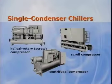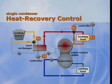Scroll, helical rotary or screw, and centrifugal chillers may all have single condensers. We'll look at methods used to maintain a constant entering condenser water temperature. This slide shows a single bundle condenser using a heat exchanger to separate the tower water from the heating loop. The task of the control system is to maintain the condenser entering water temperature.